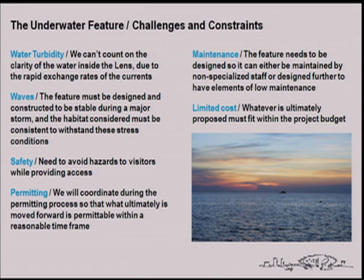So we need to be able to understand what the exchange rates are in and out of the feature in terms of water movement, and also the waves. Not only the feature, but the habitat that is there needs to be able to grow and flourish within some of these more stressful conditions that are a bit further away from shore. So that puts certain parameters on the habitat.